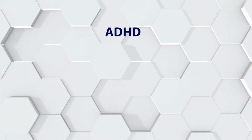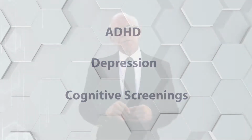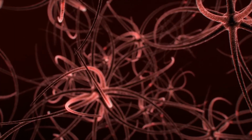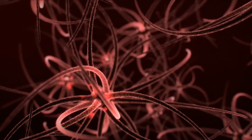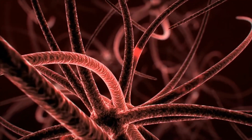Well, it has programs for assessing standard concussions, but also for ADHD, depression, cognitive screenings. The WAVi can actually show the brain's electrical response to an outside stimulus, like a noise, for example, and how long it takes for that noise, once it hits the ear, to be transmitted to the brain. A concussion slows the signal down and decreases its voltage, and there you are. You have your unequivocal diagnosis.